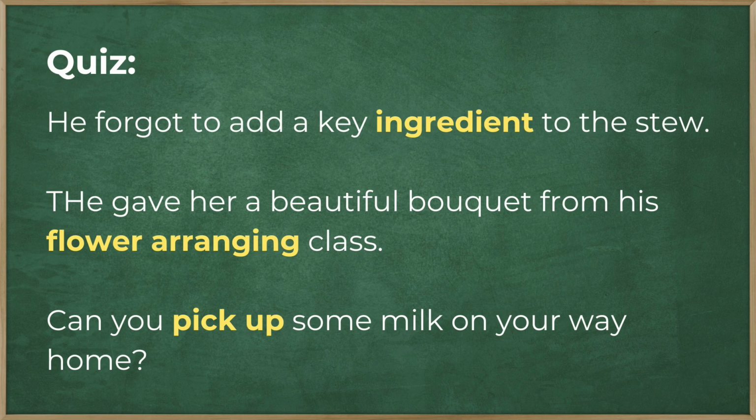He forgot to add a key ingredient to the stew. He gave her a beautiful bouquet from his flower arranging class. Can you pick up some milk on your way home?